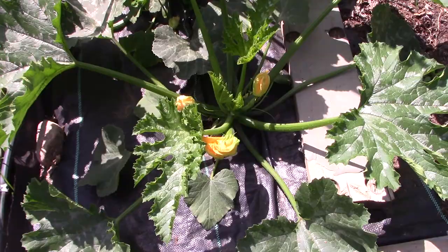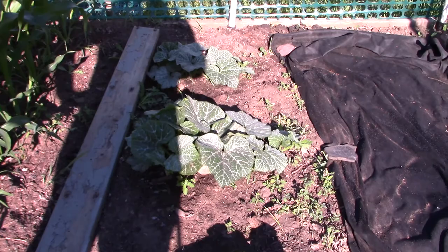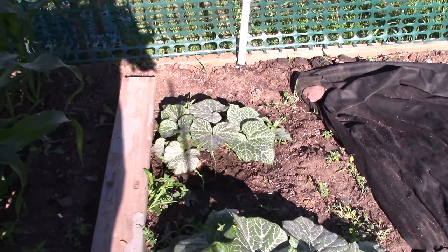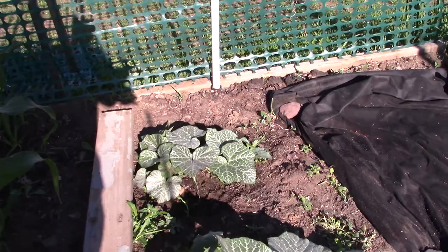And our butternut squash starting to vine out. We've moved the weed guard back a little bit because butternuts will sink roots into the ground as they crawl along, so you do have to leave the ground open and allow them to do that. So we just move the weed guard back as the plants move forward.